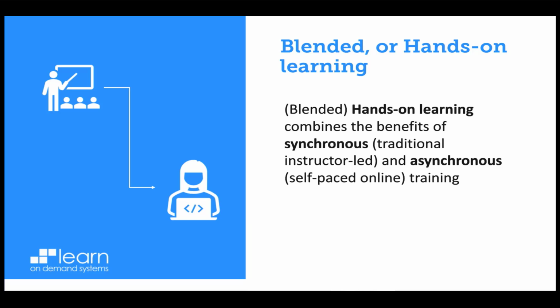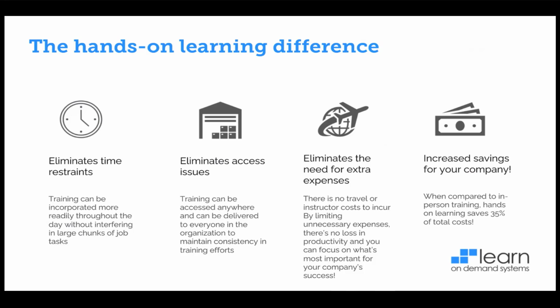Hands-on learning combines the benefits of synchronous or traditional instructor-led and asynchronous or self-paced online training. Instructor-led live sessions can happen in person, or they can be conducted online through webinars or web conferencing technology.